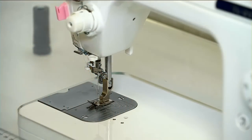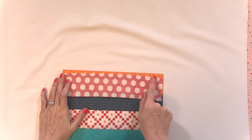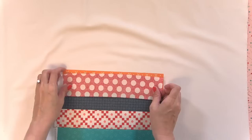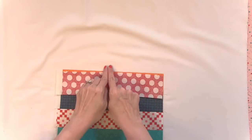Now, this is why I do that. Do you see how it bows? That drives me crazy. That's why I'm doing it this way, so that when it's sewn, it's exact and I don't have a bow.